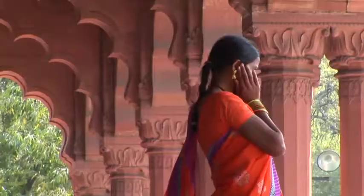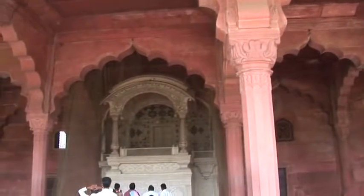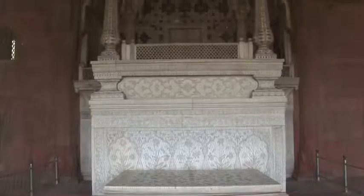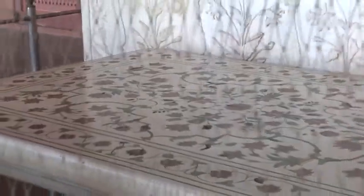The audience hall, or Diwan-i-Am, is based on the concept of an open 40-pillared hall as used at Agra Fort. An ornate canopied throne balcony for the emperor stands at the center of the eastern back wall of the Diwan, behind which the private apartments lie.